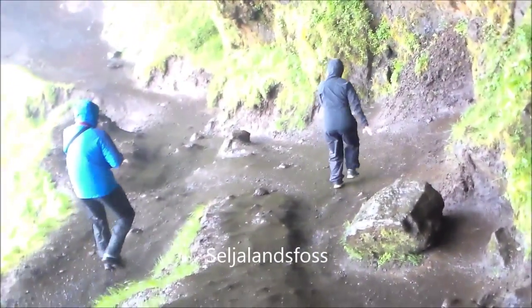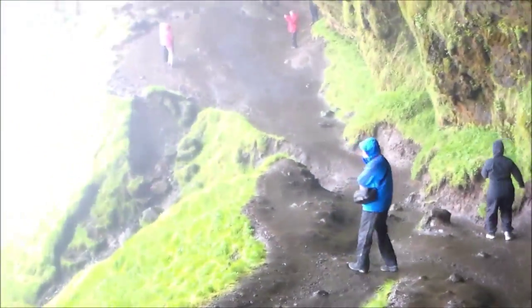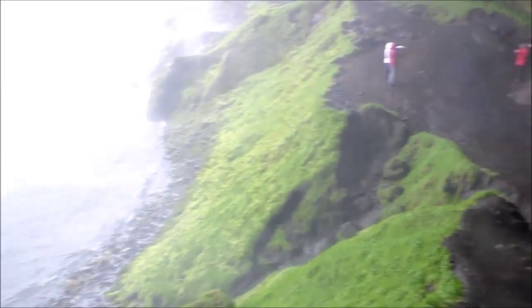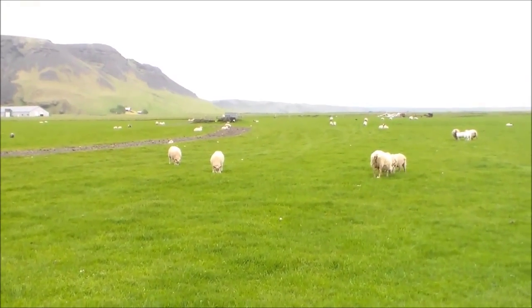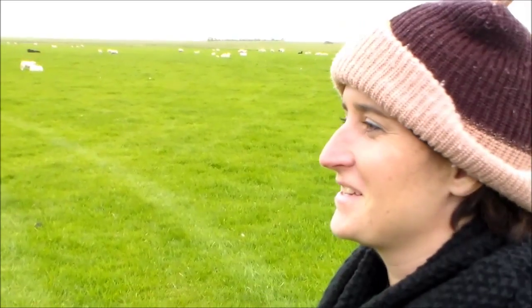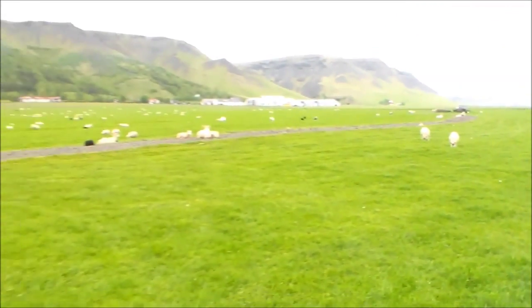And we are behind a waterfall. There's Jessica. Skógafoss, I think it's called. We're on the side of the Ring Road in Iceland, and Jessica is in heaven. Sheep heaven. Just watching sheep.